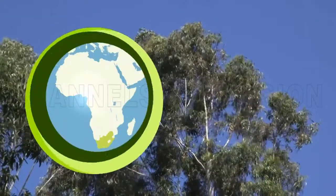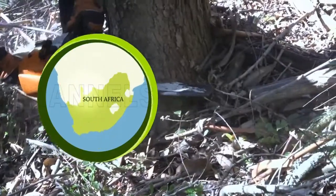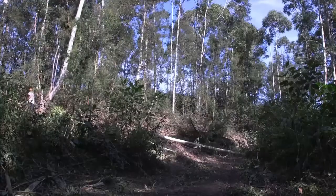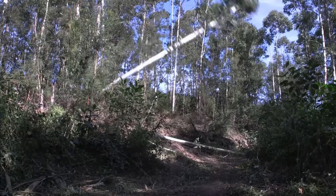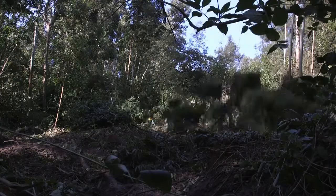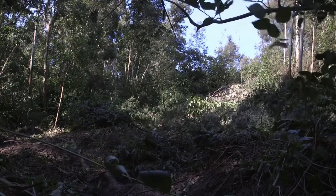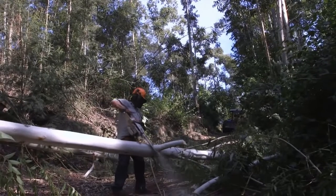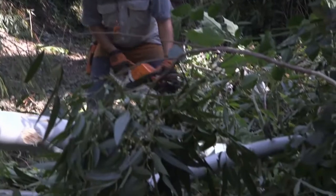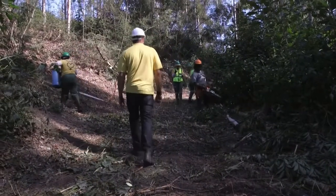They look beautiful, but these trees are a major problem for South Africa. And that's why they have to be felled. What might look like wanton destruction is in fact helping indigenous flora. Alien invasive trees like eucalyptus from Australia wreak havoc on the ecosystem, explains Ivo Masters.